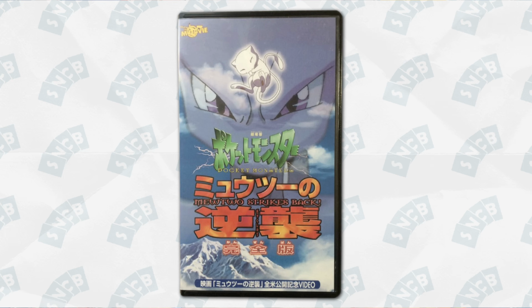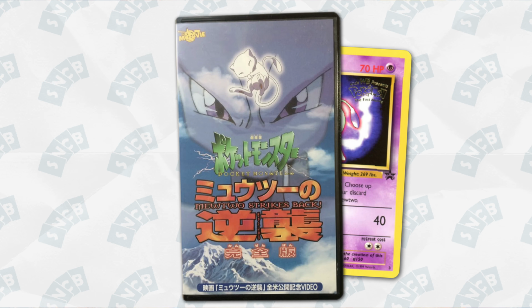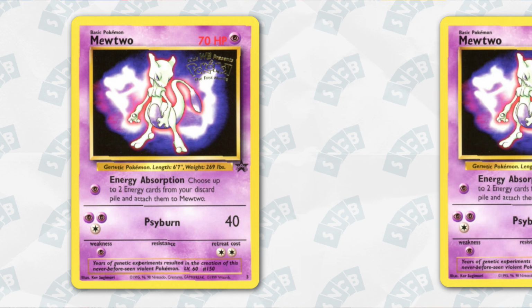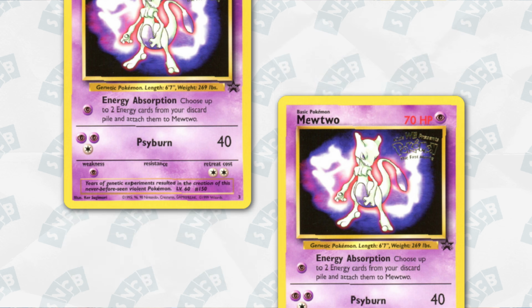Now there is one more stamp promo card that I haven't talked about yet. Upon the updated VHS release of Mewtwo Strikes Back in Japan, you could get an English Mewtwo promo. Yeah, so it's not very common to get an English promo in Japan, but this is one of those rare instances. This card is identical to the WB stamped Mewtwo that we got. The only difference is the card stock. Japanese Pokemon cards feel and look different to the keen eye because they use different materials over there. So this Mewtwo card, it's a little bit thinner and it has a slightly different texture to its surface, but otherwise it is identical to our Mewtwo.